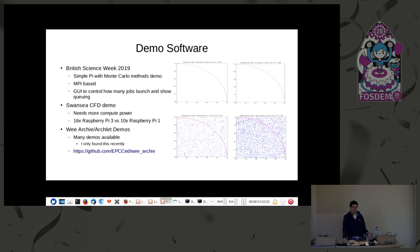So one person can go and submit something to all 10 nodes, then the next person can't run anything. But obviously those 10 compute faster than if you just submitted it to 3 or 4 nodes. I mentioned earlier that my colleagues in Swansea have done a more impressive graphical demo using CFD. It's a bit more power hungry though.